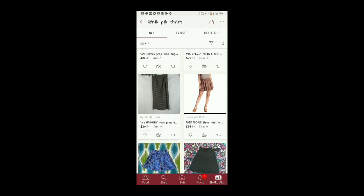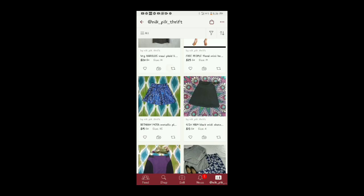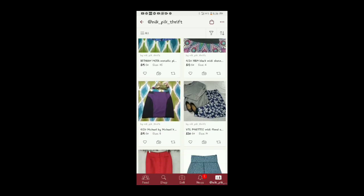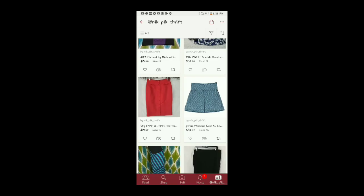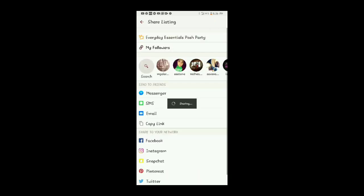share, share, share. Share your closet, sit back, and enjoy the sales. This is how you share. This is how I share. A lot of people, this is what I meant by the crazy backgrounds, guys. A lot of people say if you go in and edit, next, list, it takes you to a higher thing on the totem pole. I don't necessarily agree with that. I told you guys how I feel about that, I think the algorithm is bull honky donkey.